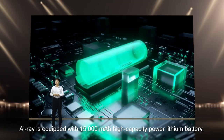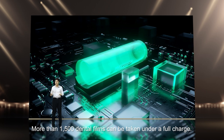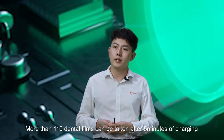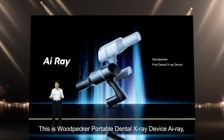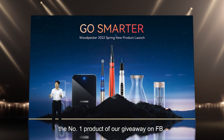ARA is equipped with a 15,000 mAh high-capacity power lithium battery, delivering longer endurance. More than 1,500 dental films can be taken under a full charge. It enables quick charging. The machine can be used after 5 minutes of charging after running out of power. More than 110 dental films can be taken after 5 minutes of charging. This is the Woodpecker Portable Dental X-ray Device ARA, the number one product of our giveaway on Facebook.